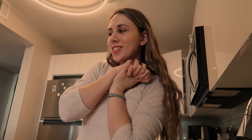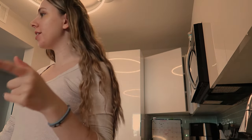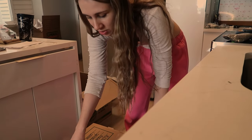Oh my god, it is literally coming together so smoothly. I'm gonna open, I think this might be the last box, or at least the last kitchen specific box. There might be some miscellaneous stuff. This box is so heavy.